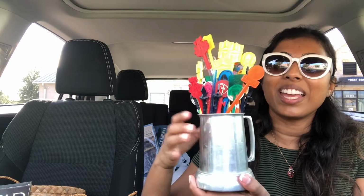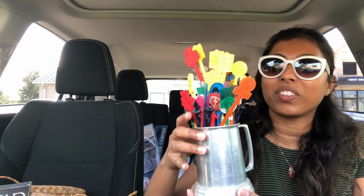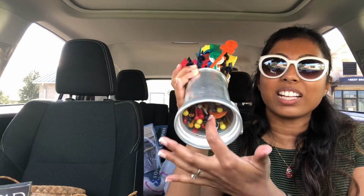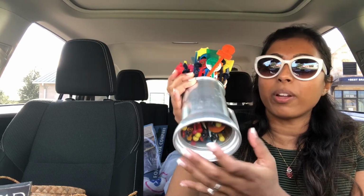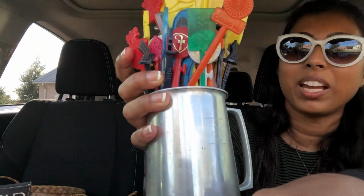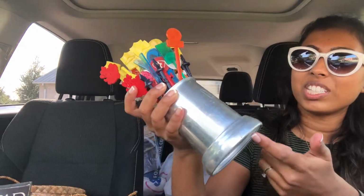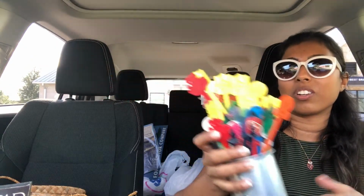The first thing we have here is a mug full of drink stirrers, and it actually has a clear glass bottom here, and I don't know if you guys can see, but I think that's the Playboy bunny symbol, if I'm not mistaken, and it is vintage, and it says made in Hong Kong. So let me see if I can pick out. This is the Singapore Airlines symbol right there, and that's the stir for it.